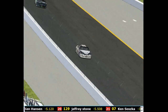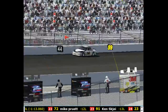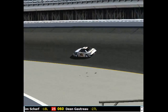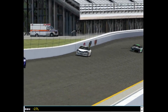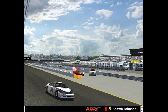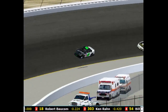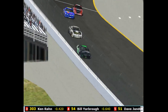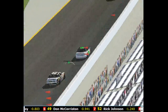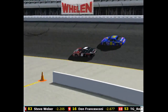And there we see right behind him, now in the new no man's land, is the 83 of Steve Weber, who's now desperately trying to latch on to Rick Johnson and try to tow the rest of these guys, who have some fast guys here. T.G. Reese, who's still feeling the glow of that win, I'm sure, as he should. 16 of Dan Francisconi, 15 of Matt Watkins. These guys are fast and experienced drivers. They're going to know what they need to do to get to the front.